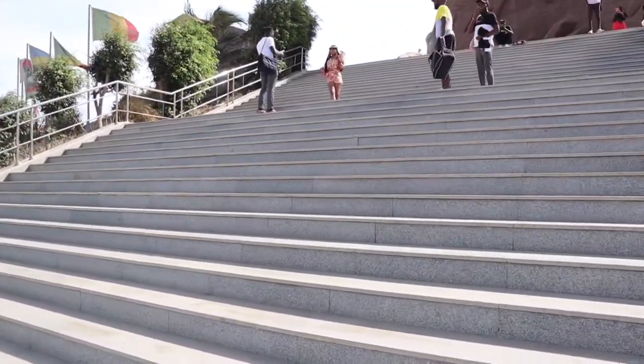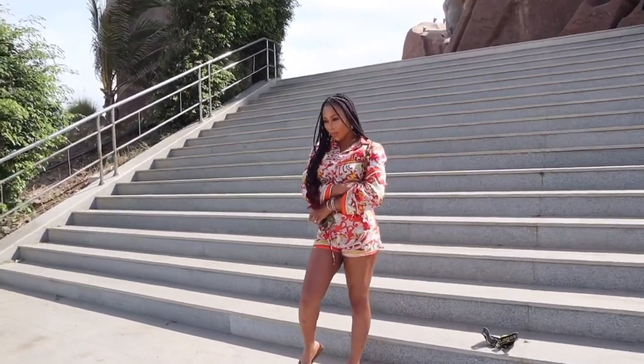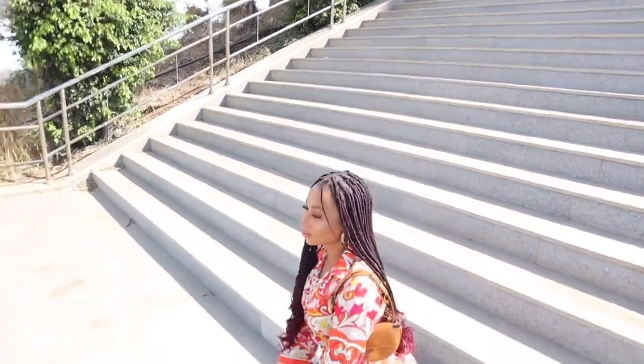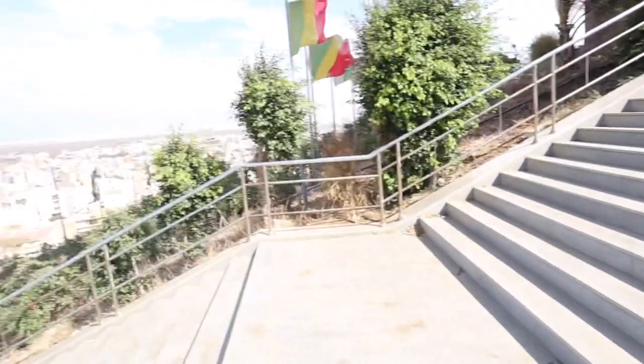And apparently you can actually take the elevator and be on top of the statue. I don't think I would have wanted to do that because I would have been super scared. But that was very possible, and I'm sure it might have been free as well.